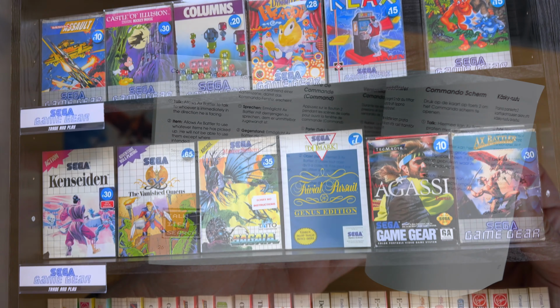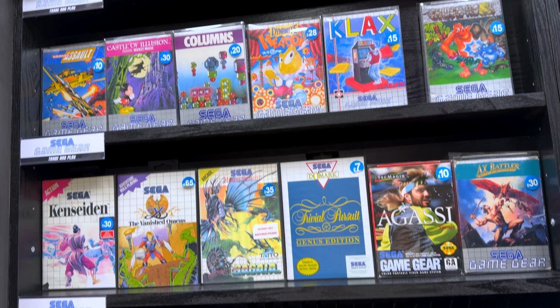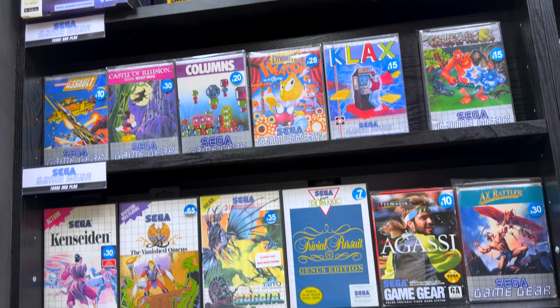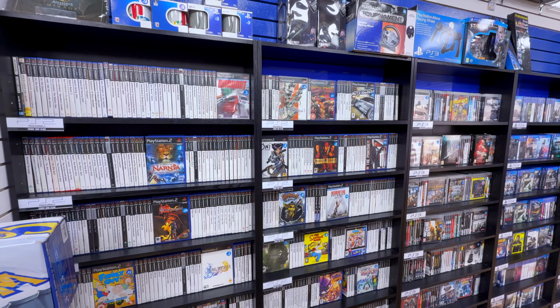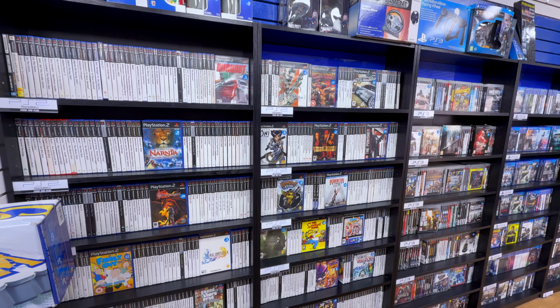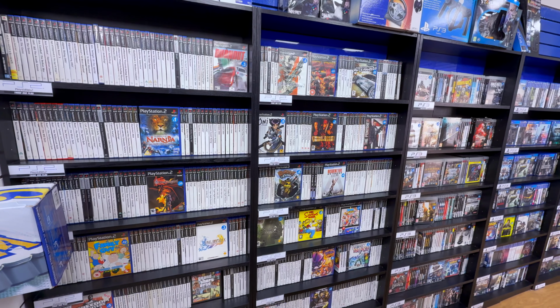And there were some other complete-in-box Game Gear games there as well, including the Game Gear version of Dynamite Headdy, which I've always been really interested to see how it stacks up against the Mega Drive counterpart. On the back wall here we had a bunch of PlayStation 2 games, of course. Every game shop has thousands of PlayStation 2 games, and it is such an incredibly massive library that I've never really took the time to properly explore in that much detail.